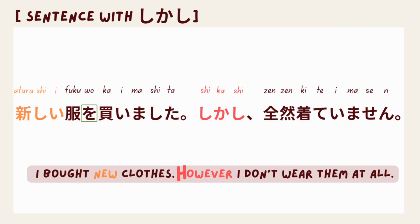しかし is too formal for daily conversation. You won't use it in conversation unless you work in Japan. You can remember しかし as however with a capital H.